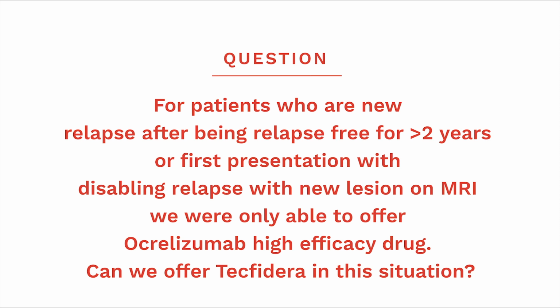So the question is from Bindu. For patients who have a new relapse after being relapse-free for greater than 2 years, or first presentation with disabling relapses with new lesions on MRI, we were only able to offer ocrelizumab, a high-activity drug. Can we offer Tecfidera in this situation? I think we can offer Tecfidera. I don't think there's any reason why we shouldn't. My personal opinion would be to offer them teriflunomide rather than Tecfidera, simply because teriflunomide has antiviral effects. The antiviral effects of teriflunomide are pretty broad, covering herpes viruses, JC, BK, Epstein-Barr, CMV, HIV. So it seems to be a mechanism of teriflunomide.